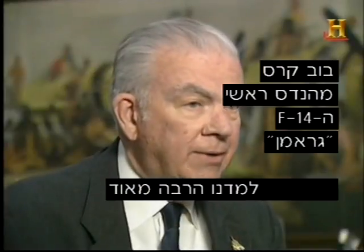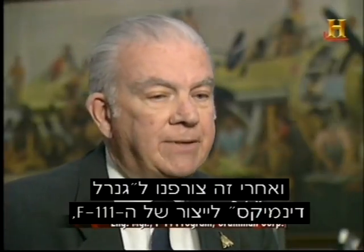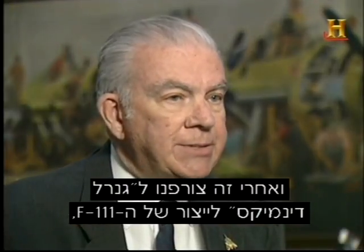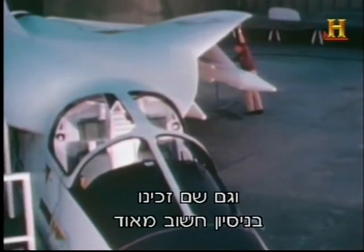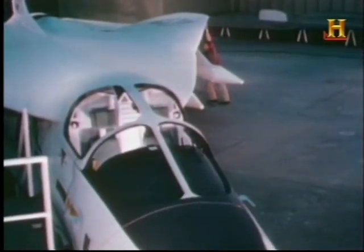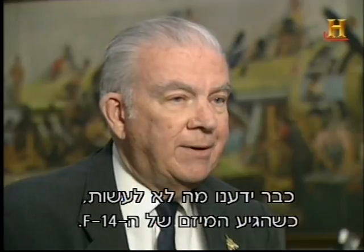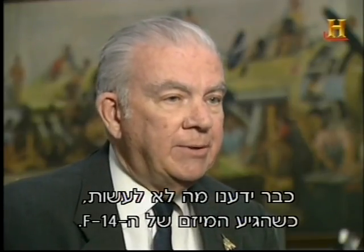We learned an awful lot in the process of doing it. And after that, we were teamed with General Dynamics in the production of the F-111 aircraft. There was another case where Grumman got very valuable experience in dealing with variable sweep wings. We pretty well had a grip on what not to do when the F-14 program came along.